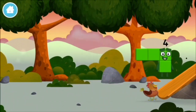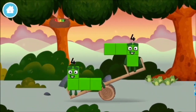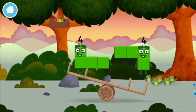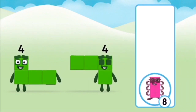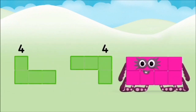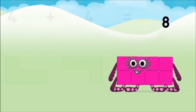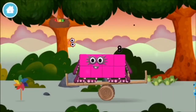Which number block is this? I am 4. Have we met before? Which number block do you think adding 4 will equal? That's right! Now can you add the number blocks together? 4 + 4 = 8! Brilliant! You made number block 8! You made a new number block!